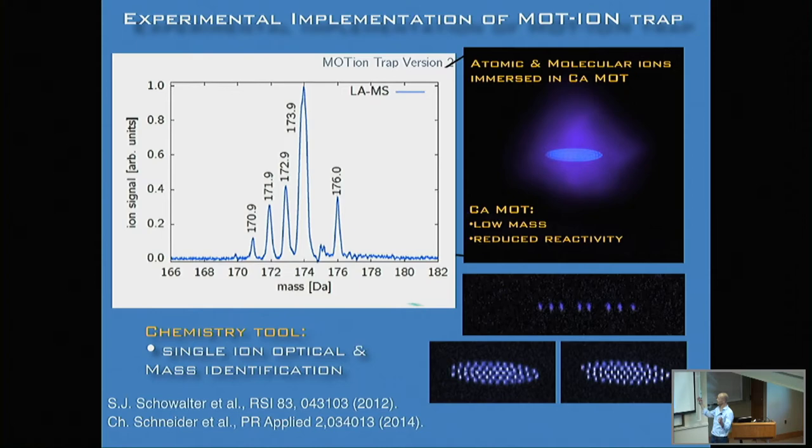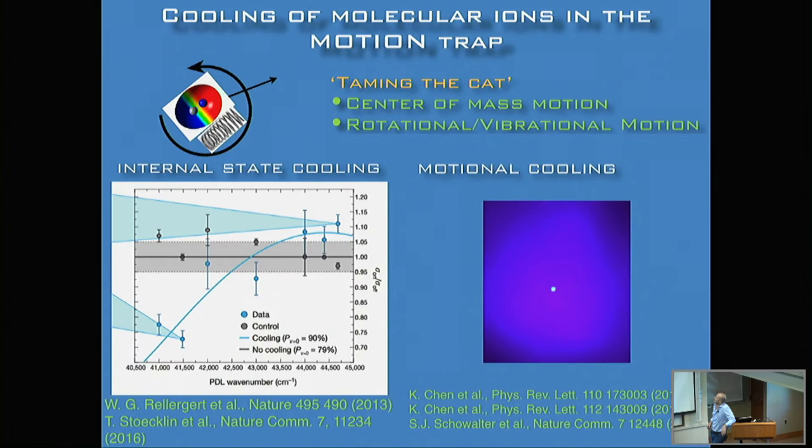Okay, so with that system, we've been working on taming this cat, and to date, we've got control of the center of mass motion and the internal states. The internal state cooling came first. A few years later, Svetlana and Thierry Stoecklin did some really brutal calculations to explain it all and to show that it's actually a very general effect, that you're going to get really good internal state cooling with ultracold atoms and molecular ions.